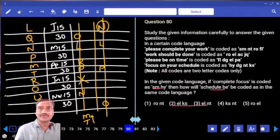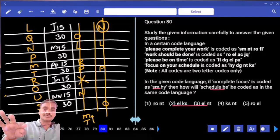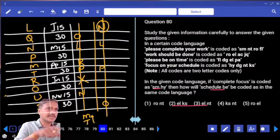Explain cheyamantara 80 to 84. Anyone please? The next one. Now 80 to 84. Then coming to this 80. First write down this one, 80 to 84. What is the information we have? Meeru raskunnara leda idi? Arrangement ayipinda right?